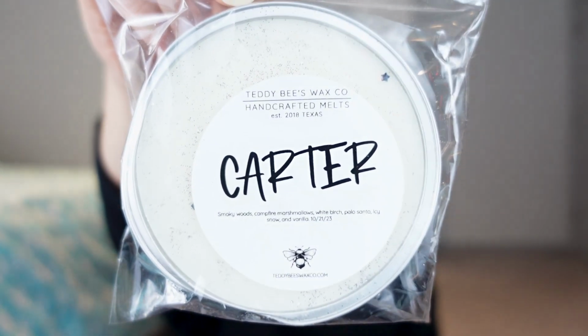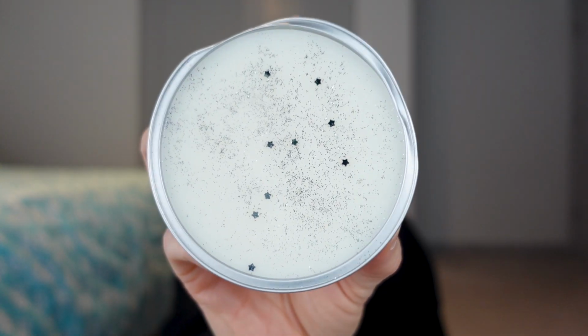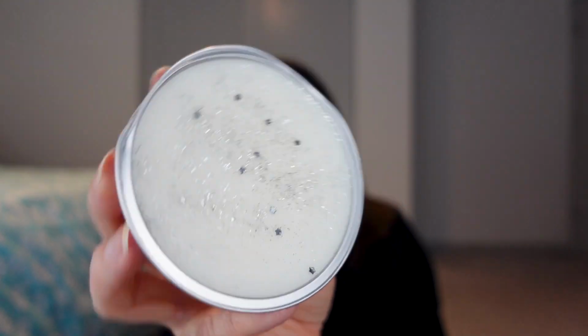Anyway. Carter, this is Smoky Woods, Campfire Marshmallows, White Birch, Palo Santo, Icy Snow and Vanilla, poured in October. And this is Carter. This was one that was not originally on my list, and I kind of added it in there near the end. And it's a beautiful white wax with some gray or silver. It's more like a grayish.